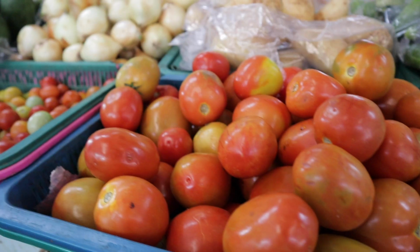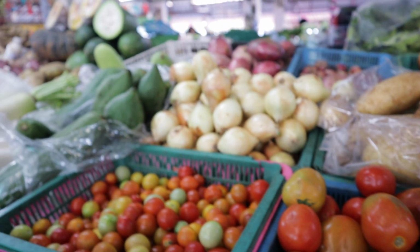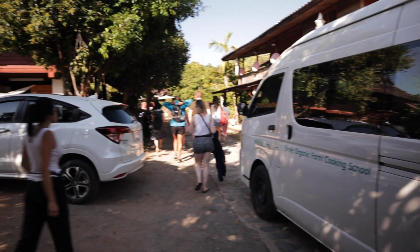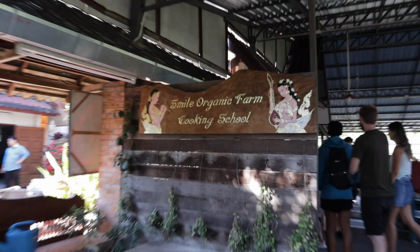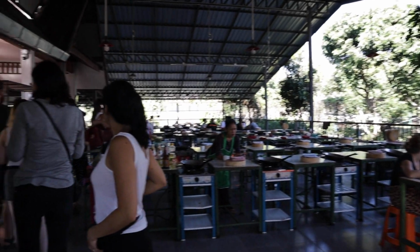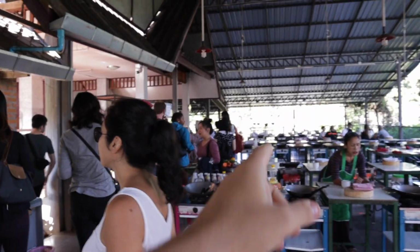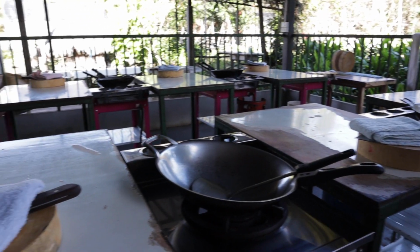So I'm super excited to cook some food. It's really nice with all these fresh vegetables and fruits. I'm getting so hungry. So we just arrived at the place where we will be cooking and learn about farming and stuff like that. So basically this is the cooking area, I guess. And everyone is having their own stations, it looks like.